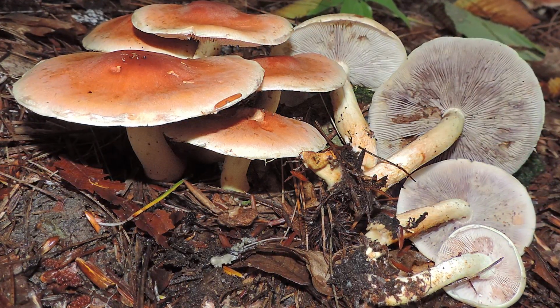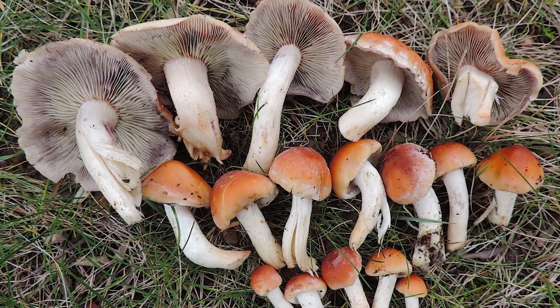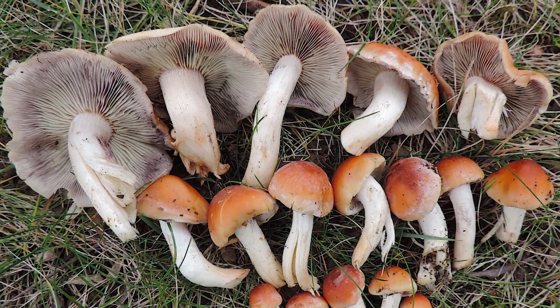The underside of this mushroom has gills that are closely spaced and directly attached to the stalk. They're whitish at first, but as the mushroom matures, the gills become purplish gray in color. And they become that color because the spores are maturing that color.